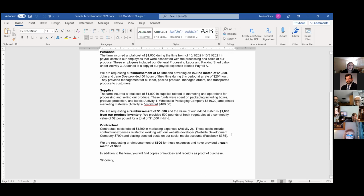And then the final category that I have in this example is contractual, and this is using a cash match. So you spent $1,200 on contractual marketing expenses. You paid website development company, and so you'll have an invoice from website development company for that amount that you'll attach to it. But this one's a little bit different because if you're providing your cash as match, you're only going to request half of that. So you spent $1,200, you request $600 back, and then the other $600 is your cash match. So that's how that will break down there.